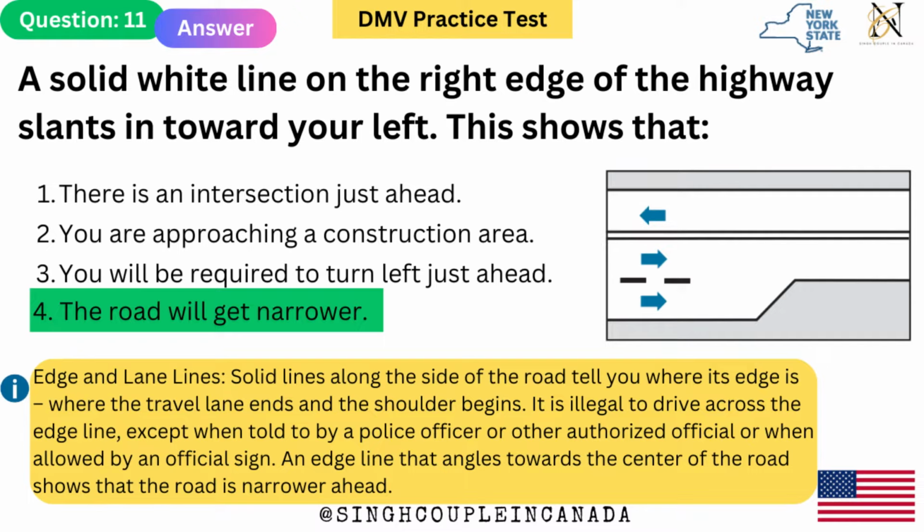Edge and lane lines, solid lines along the side of the road tell you where its edge is, where the travel lane ends and the shoulder begins. It is illegal to drive across the edge line, except when told to by a police officer or other authorized official or when allowed by an official sign. An edge line that angles towards the center of the road shows that the road is narrower ahead.